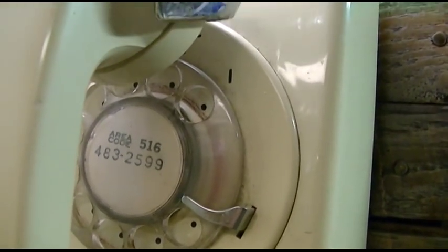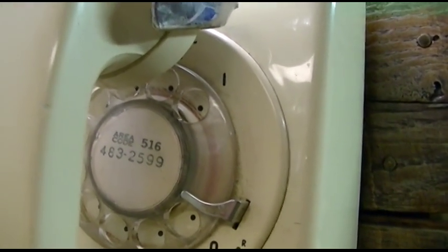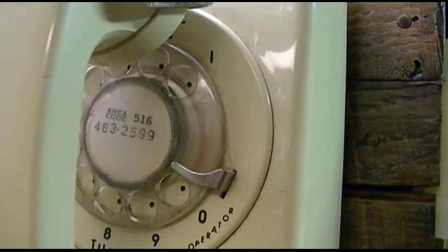This number is no longer in service and has not been for easily 10, maybe even 12 years or more. 13 or 14 years, probably.